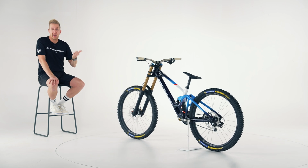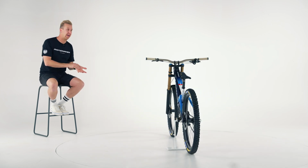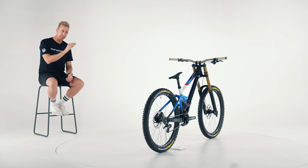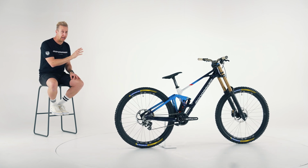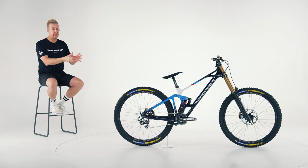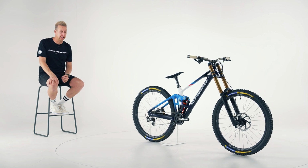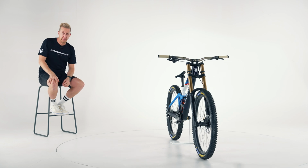You can get alloy bikes and you can get carbon bikes. The alloy bikes typically can be slightly heavier, which is why the carbon bikes are often chosen as race bikes, but also carbon can offer some ride attributes that are a little bit different to alloy. They can be tuned to have stiffness and compliance in slightly different ways than you can get with the traditional alloy. Again, neither is actually better, they both have brilliant traits.